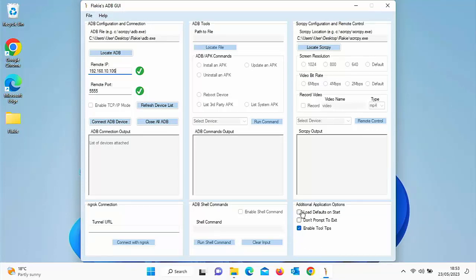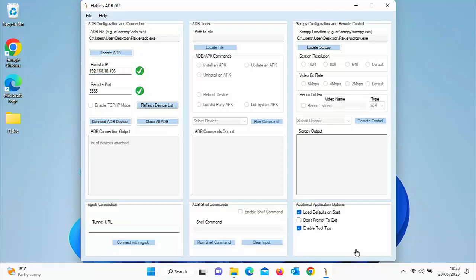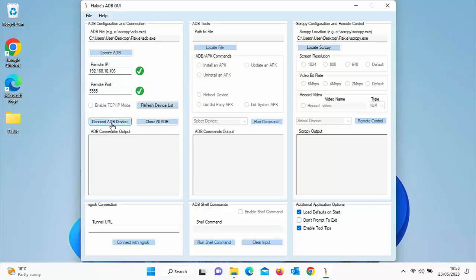Now, the next thing you want to do is you want to click on this little box here that says Load Defaults on Start. There we go. And then what we need to do now is we need to click on Connect ADB Device. And once we've done that, go across to our Fire Stick or Cube or TV.